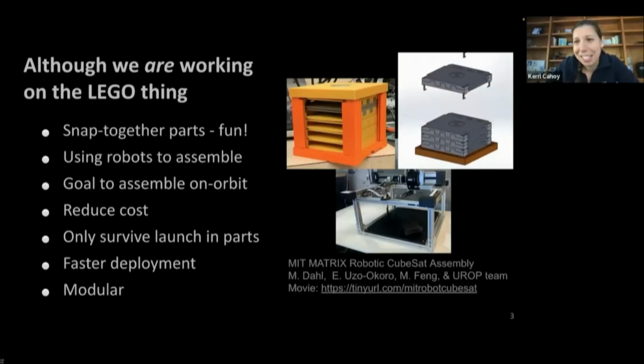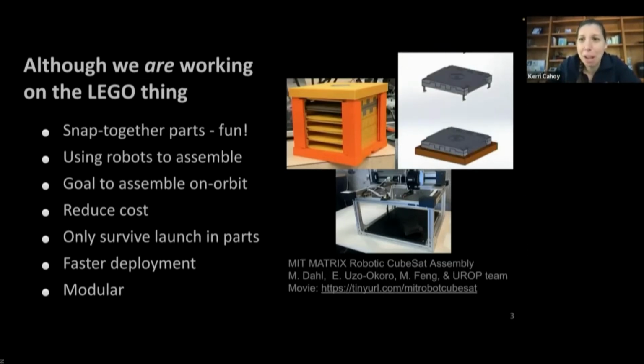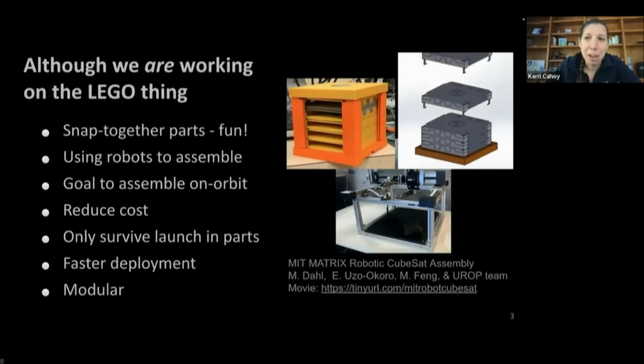So this is just to emphasize that we really would like to stack them together like Legos, even if it's not quite like that right now. And this would reduce cost, and the satellites wouldn't need to really be tested, assembled on the ground to survive the rocket shaking, because they'd just be packaged in their boxes. And it would allow us to get things on orbit even faster than we already do.